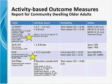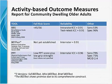The GAITRite system, which is a computerized force platform, a mat with markers, actually predicts fall risk. Here are different measures of gait characteristics, such as the stride length, cadence, swing phase, double limb support, stride length variability, and swing time. If these vary by about 10%, or 10 steps per minute, or 10 centimeters, they indicate increased risk for falls. So that's also a very objective way to quantify walking characteristics and rate fall risk.